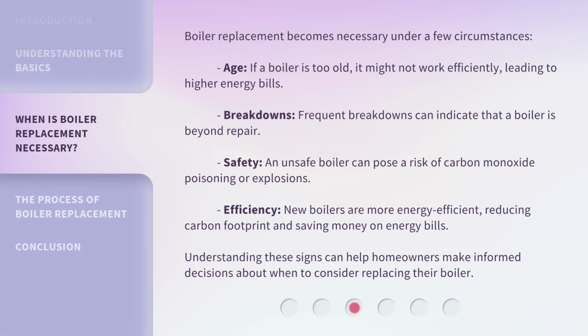Boiler replacement becomes necessary under a few circumstances. Age. If a boiler is too old, it might not work efficiently, leading to higher energy bills. Breakdowns. Frequent breakdowns can indicate that a boiler is beyond repair. Safety. An unsafe boiler can pose a risk of carbon monoxide poisoning or explosions. Efficiency. New boilers are more energy efficient, reducing carbon footprint and saving money on energy bills. Understanding these signs can help homeowners make informed decisions about when to consider replacing their boiler.